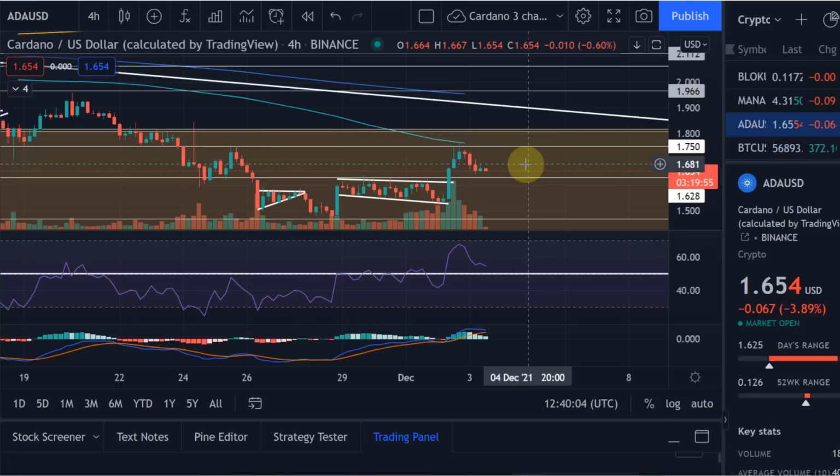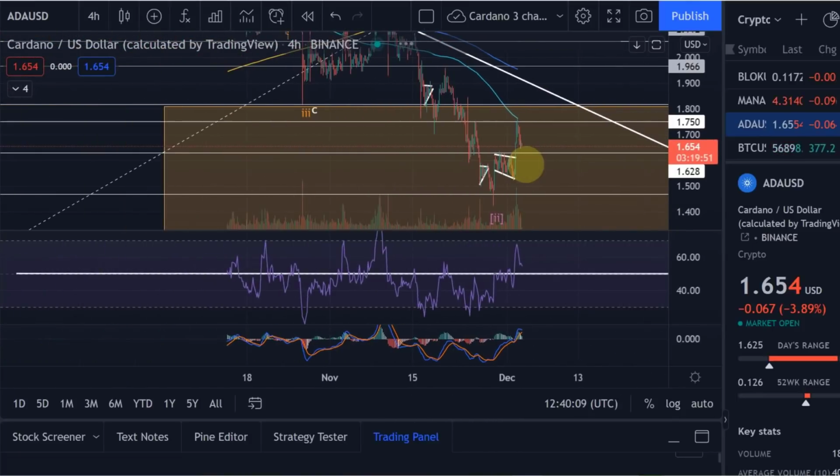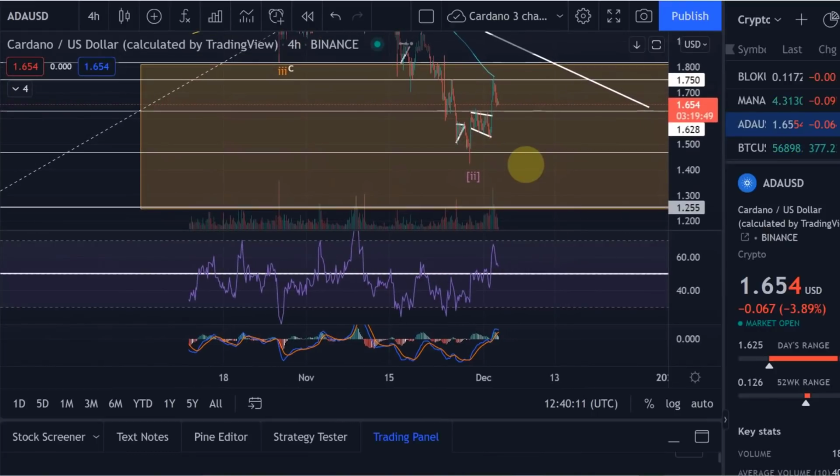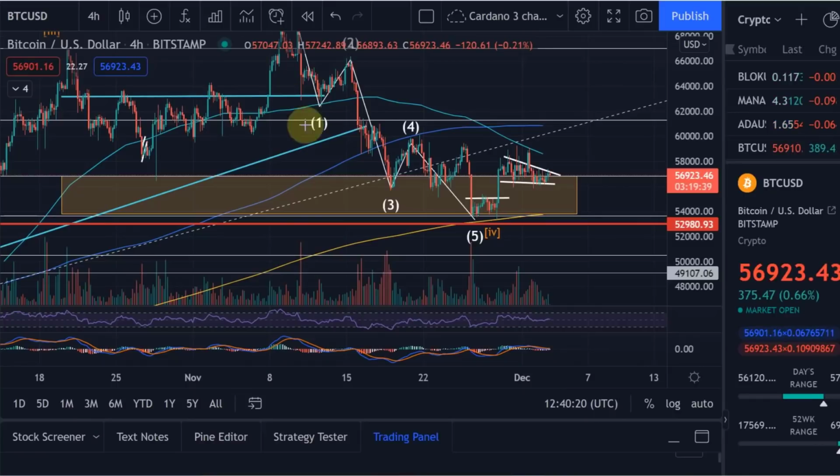But overall, I think it is time that Cardano has seen the low. Within the target range, whereas Bitcoin doesn't really have much more space to the downside, Cardano would actually still have room down to 1.25 and theoretically still to $1 and would still remain bullish, as per the other video that I just uploaded.